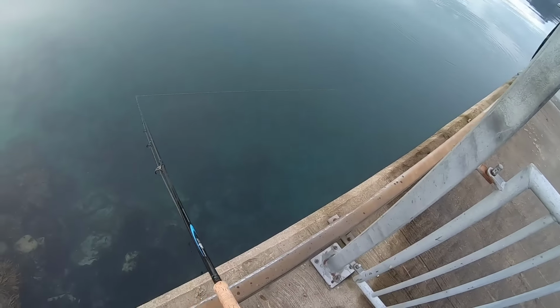He's a little bit big. We put him back actually. Thanks for playing, buddy. He's a little bit big for bait. Right, there you go. We'll try back out here again. There we go.